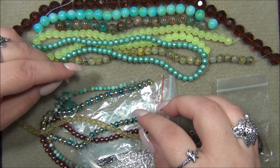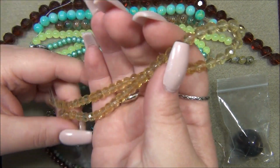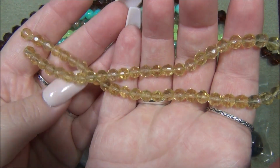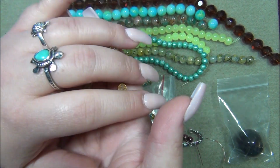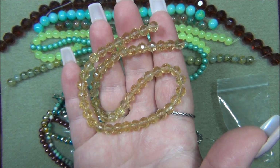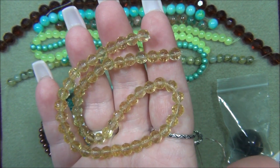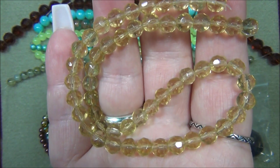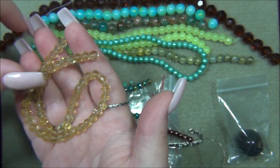6mm pale gold faceted glass bead. That's this. Yes. I think I know this is topaz. I actually found out in a recent video. I was confused because I got some beads from another subscription box and it said they were topaz, but they were brown. So I did research and I actually found out that topaz comes in a whole bunch of different colors, like blue, and the honey colors like this, and even more than that. I didn't know that. So very pretty.